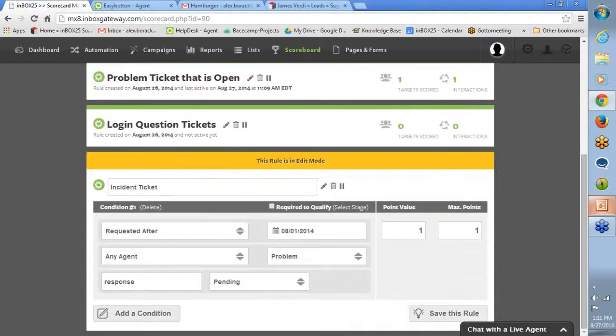Let's look at another one. This one is an incident ticket. I'm sorry, a problem ticket. That should be renamed. That shouldn't have happened. So for this rule, if a ticket was requested after August 1st, doesn't matter what agent, it's a ticket type of problem, you have the tag of response, and it's in pending, I'd like to score them and give them 1 point.